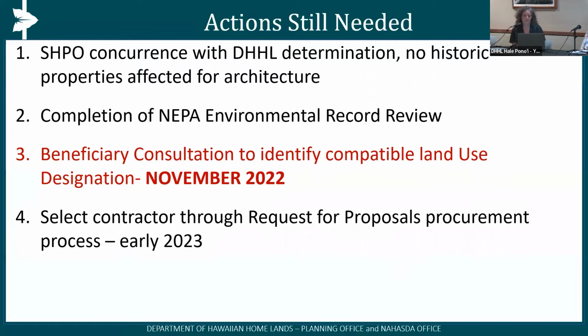There we go. Okay, the next thing we still need to complete is the NEPA, or the Federal Environmental Record Review. Both the state and the federal side have their own environmental review process. We are using federal funds, so we need to meet the federal requirements. That is very close to completion. I believe we will be finishing it by the end of this September.